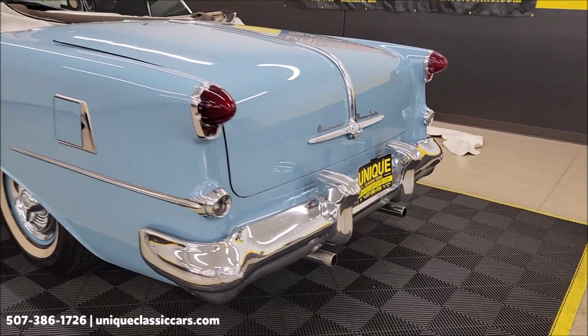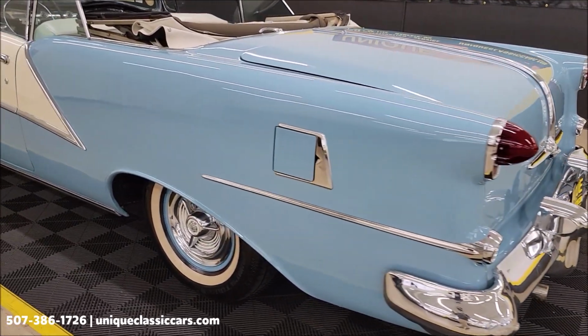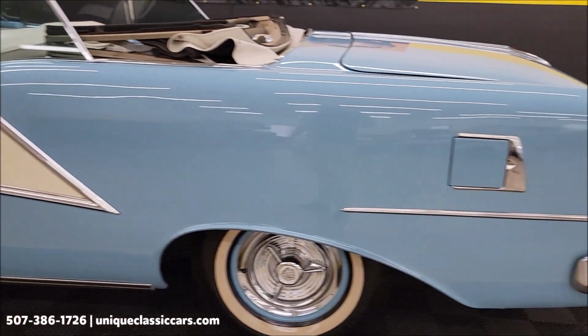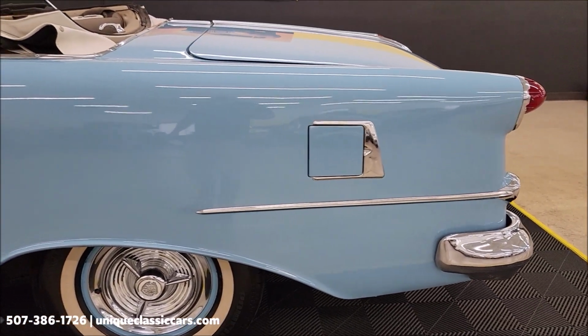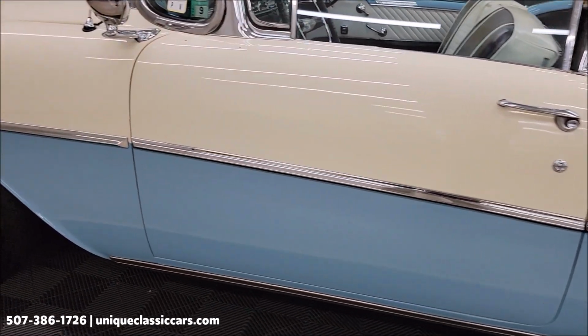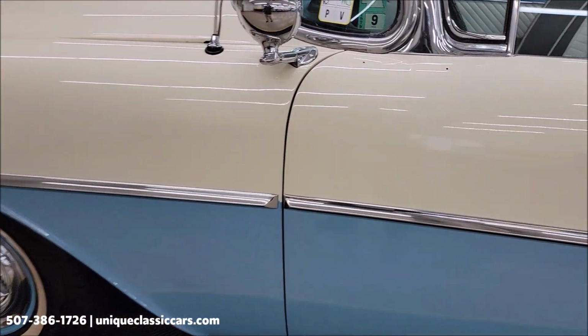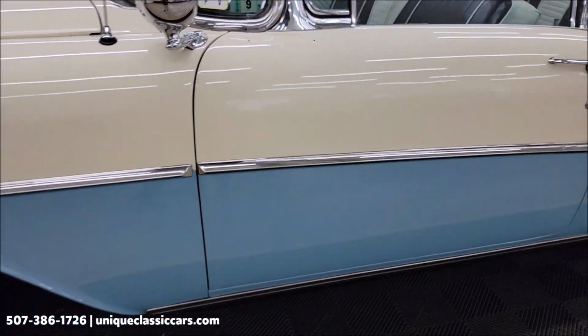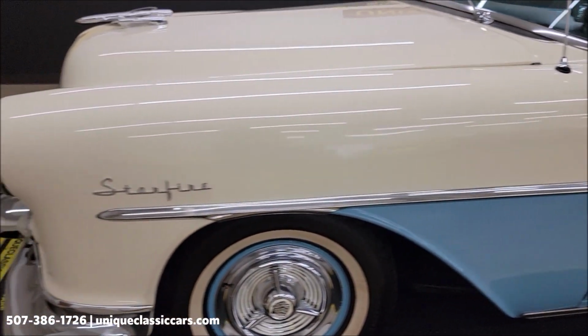See dual exhaust in the rear for that 324 Rocket V8. As we take a look up and down the driver's side, again, bright work looks good. Free of any major nicks, dings, or scratches. Looks like it had the rear view mirror at one spot at a time. No longer there.